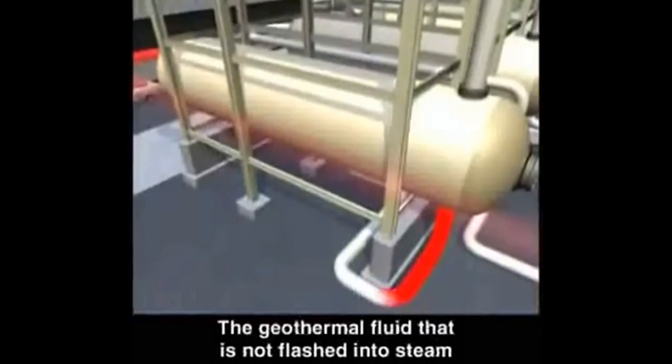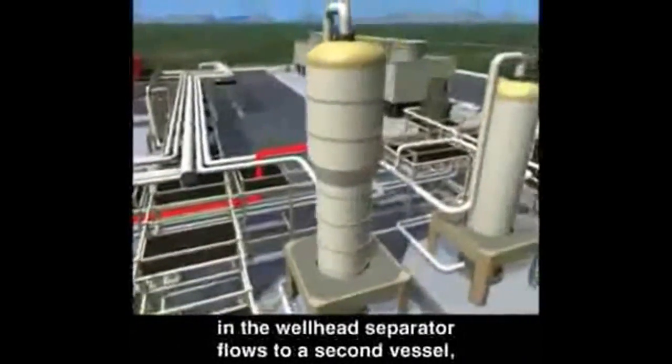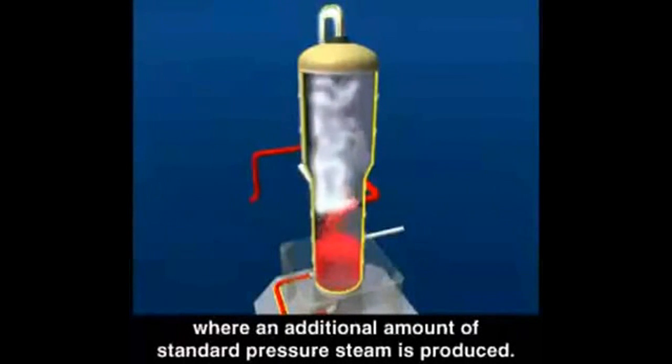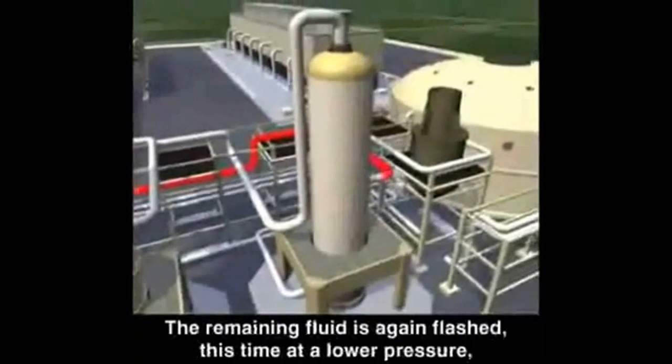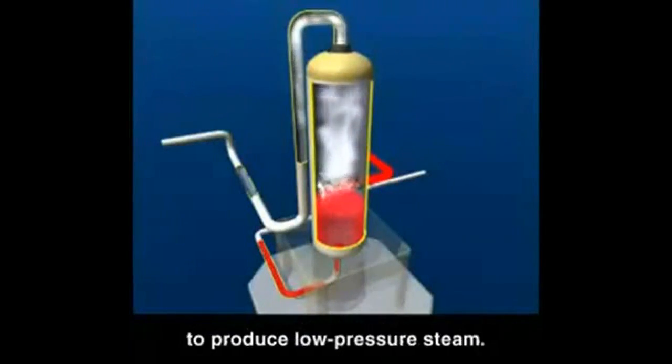The geothermal fluid that is not flashed into steam in the wellhead separator flows to a second vessel called a standard pressure crystallizer, where an additional amount of standard pressure steam is produced. The flash process continues in the low-pressure crystallizer. The remaining fluid is again flashed, this time at a lower pressure to produce low-pressure steam.